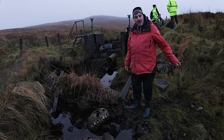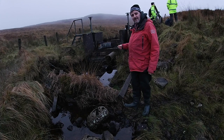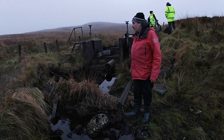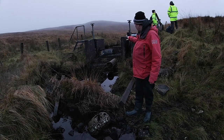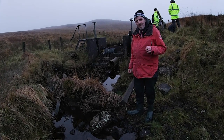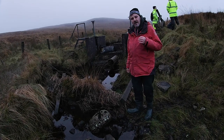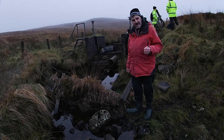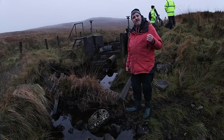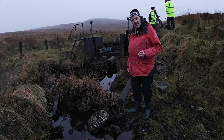Now that's done through a pipeline system, and this is one of the best streams that they have feeding into the reservoir. The question is, what do I mean by one of the best streams? Well, if you look a bit more closely at the water, you'll see that it has a slight brownish tinge. That brownish tinge is known as colour, and we need to take colour out of water before it comes out in people's taps, and that costs money.